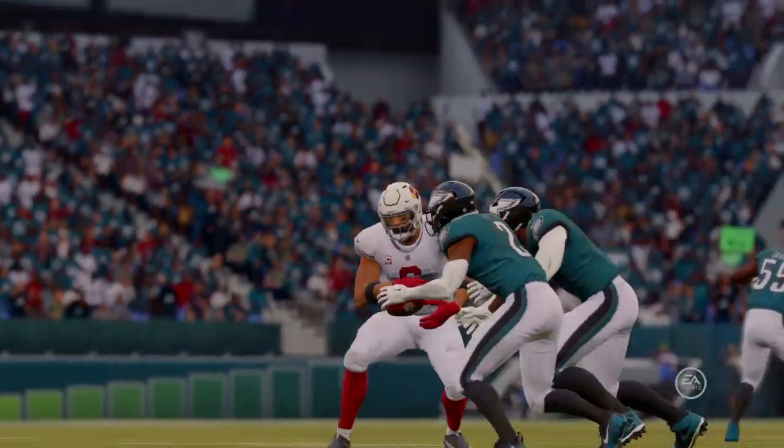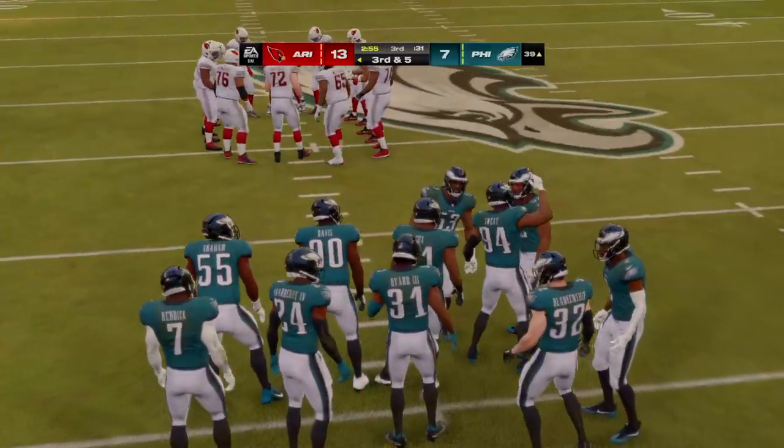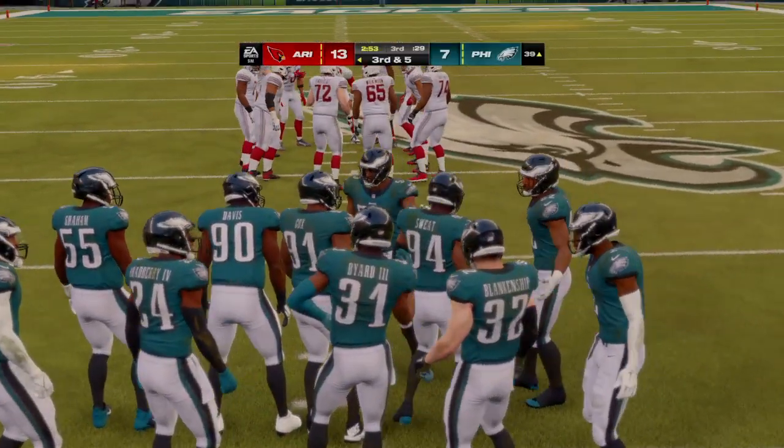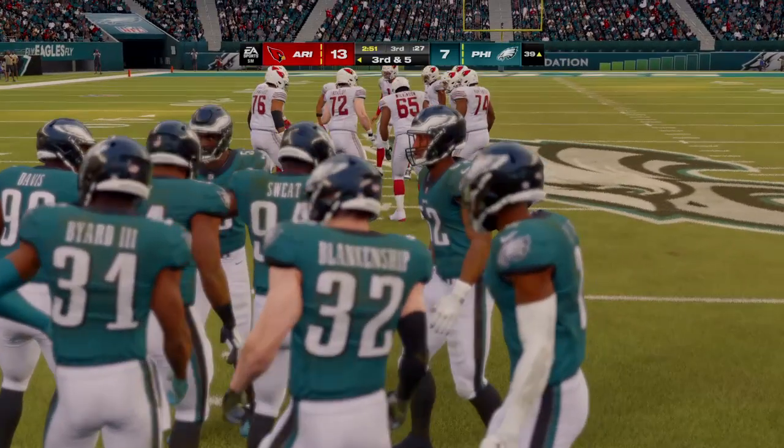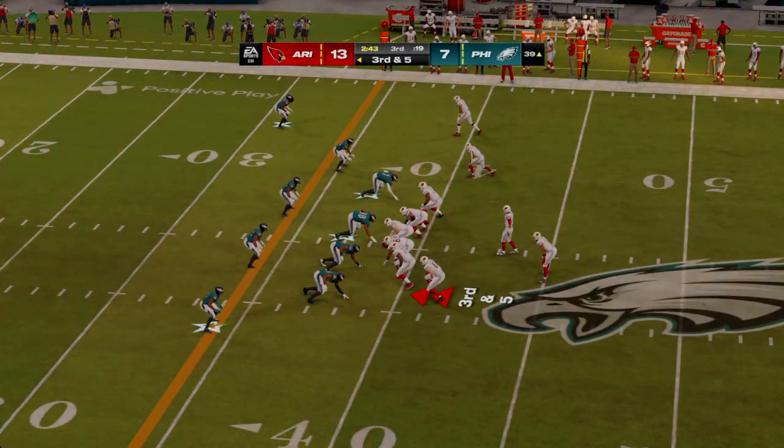They've become just as critical to the passing attack as a lot of receivers and tight ends, because their ability to make people miss in the open field can really generate big plays for an offense. They'll come up facing 3rd and 5.